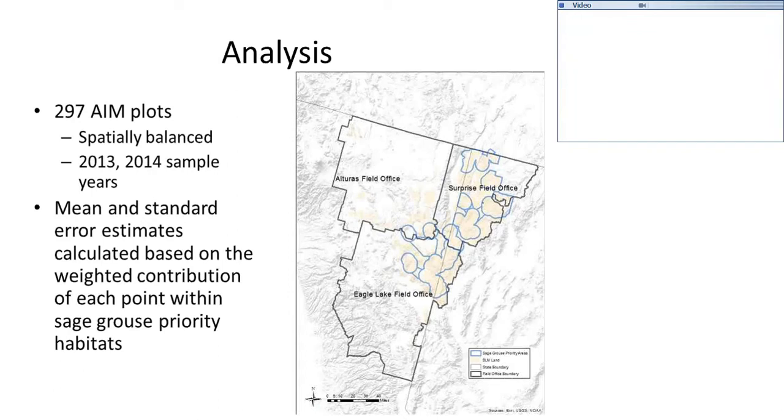So, for the analysis, we basically used all the field of the 2.8 million acres. That's what we based our countdown points on. That was the sample size. And so we ended up post-stratifying with the polygon from the focal habitat areas to try to help answer, or at least get us closer to that question and focus us down on where we're at with the current status of the sage grouse habitat.